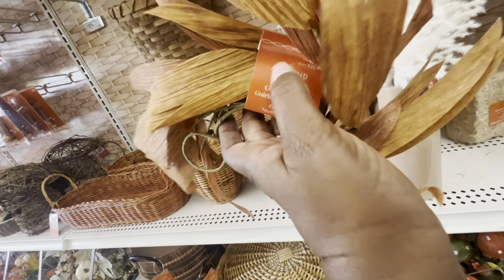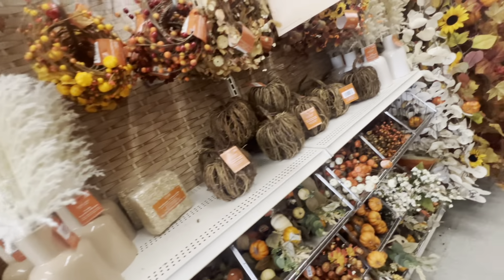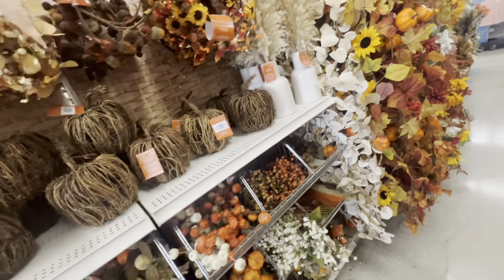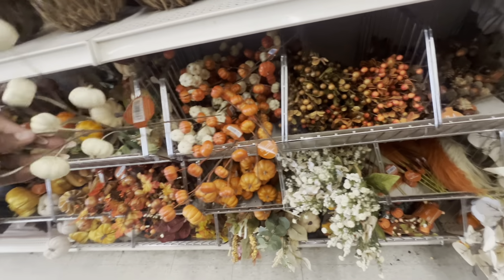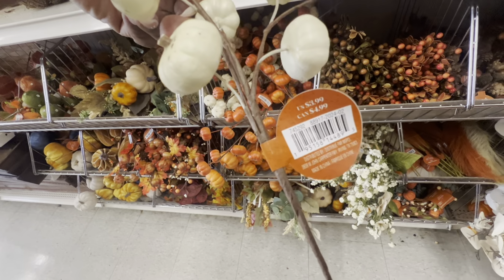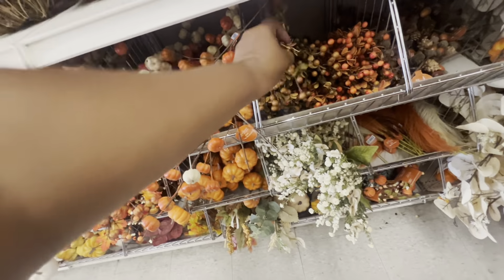And I'm going to be honest, it's been a while since I've shopped for fall decor because I've had so much stuff for so long. So it was really fun for me to get out and see what other types of things were out there, to see what everyone is probably going to be utilizing in their homes, how many different options there were available.